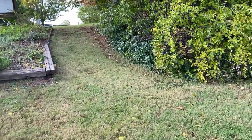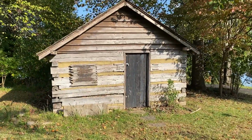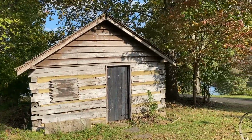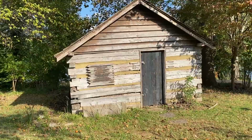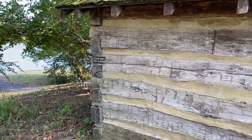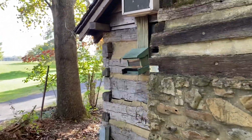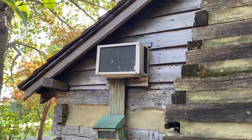This is an interesting little trail leading to something else we're going to be talking about. It's right in front of this old cool cabin. This is the home of the most famous stepmother in American history. She was stepmother to Abraham Lincoln. That's right, she married Abraham Lincoln's dad, Thomas. Actually, this is a replica of the house she lived in. And I kind of wondered if it was authentic because when you come around to the back of it, there's the sign, don't pick the flowers, but not just that. This curious little thing there, I didn't think they had that back in the 1860s.